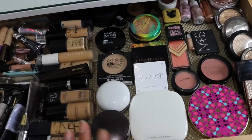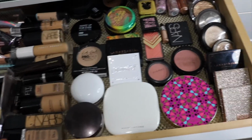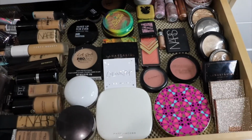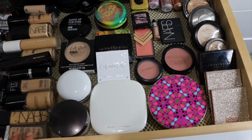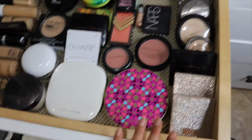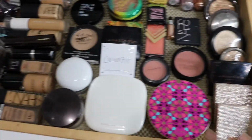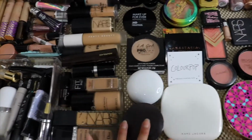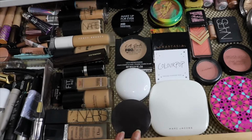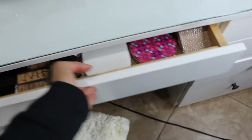I think this is very functional for me. I did think of putting actual acrylic containers for these items, but honestly it was just gonna take up too much space and this drawer is not as deep. So this works perfectly for me. That way I just have everything in the way I will do my face. So that's basically everything that I need for my face makeup. Mostly I don't have face palettes in here, but we'll show you in a little bit.